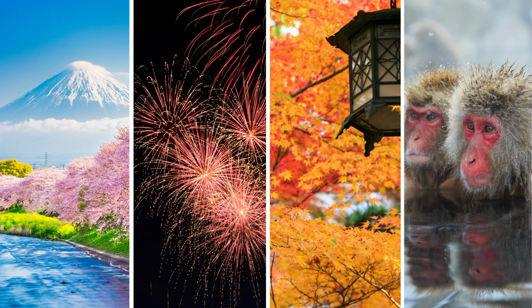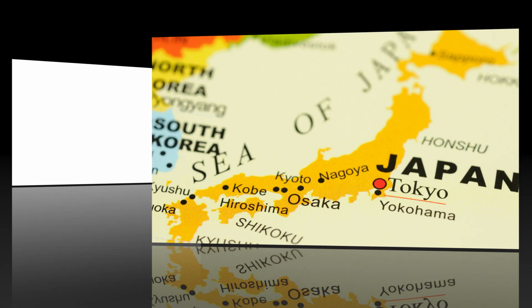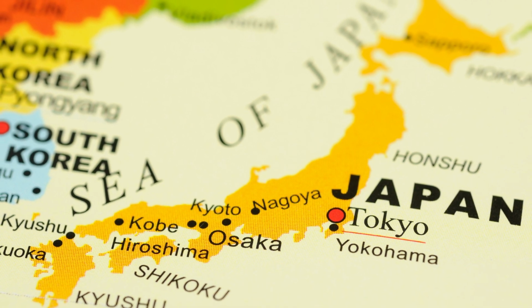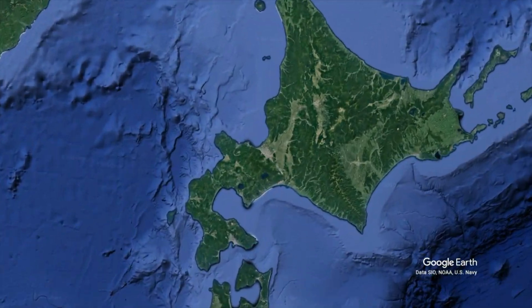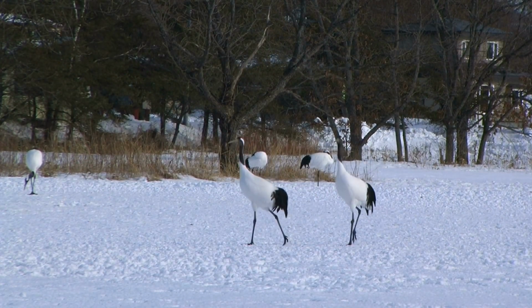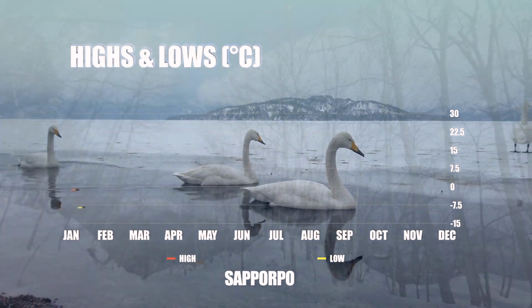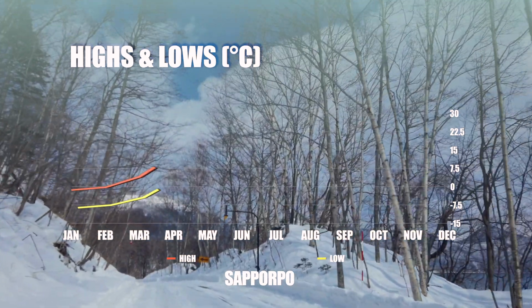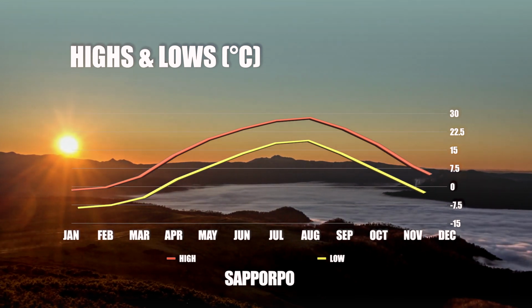Japan has 4 very distinct seasons and is spread over a long distance from north to south, with warmer weather in the south and generally colder weather in the north. We head to the northern island of Hokkaido first to take a look at their highs and lows for the year. Siberian winds prevail in Hokkaido. This leaves it much colder than the rest of Japan and under a blanket of snow during the winter months.